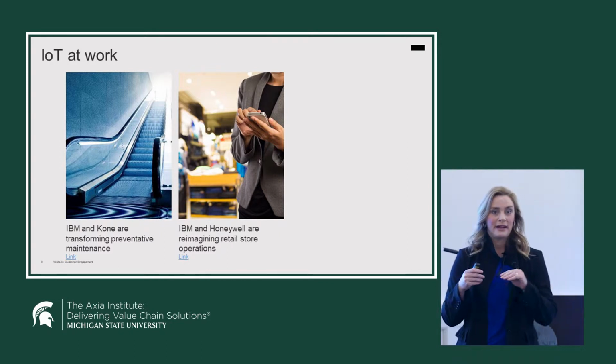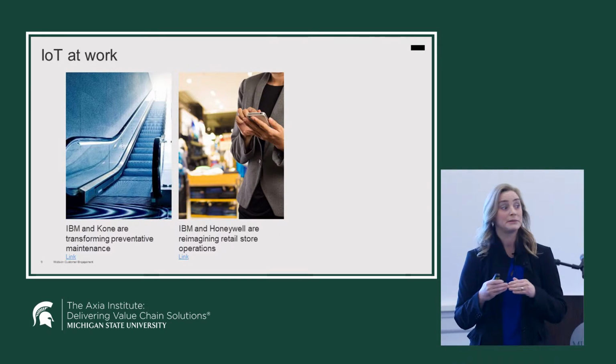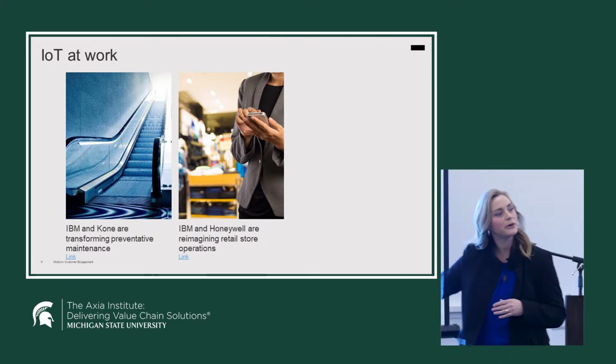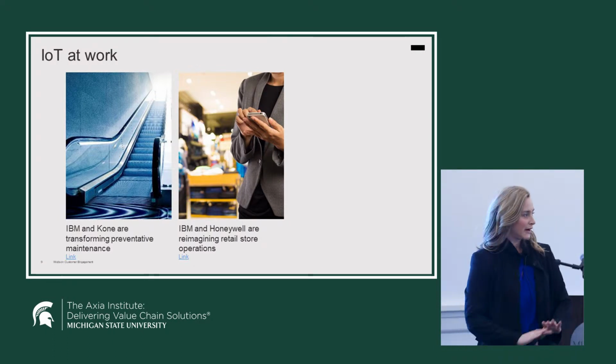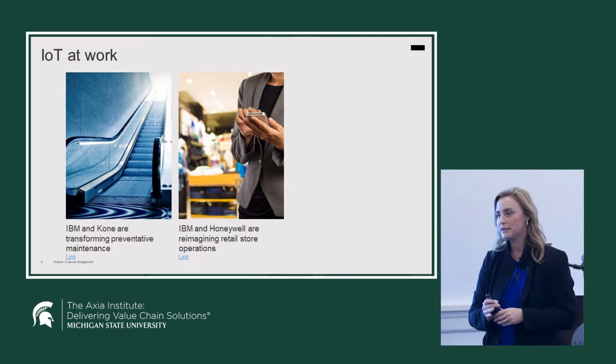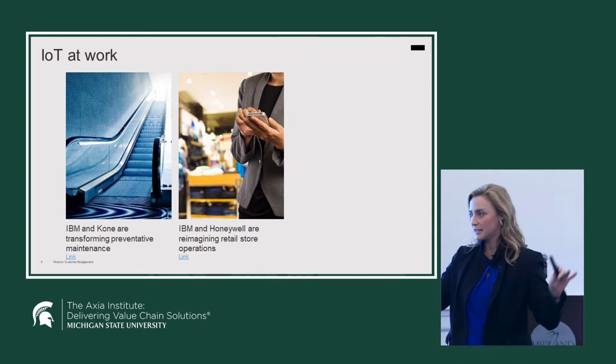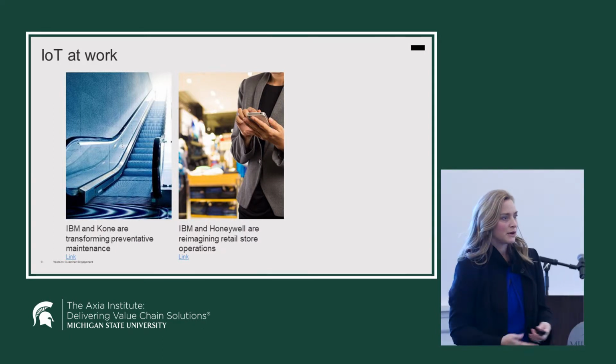IBM and Honeywell have put together a solution called Building Sense, which is not about putting them on a product, but putting them all around a facility, right? And maybe a good example for some of you to have it in the pharma industry is really in your manufacturing facilities. Putting the IoT devices, or in the warehouses, right, where you've got inventory, things like that. Stationary IoT devices that are constantly collecting information that you can analyze.